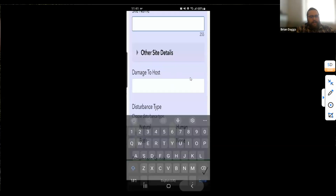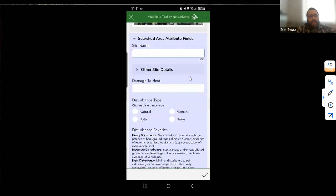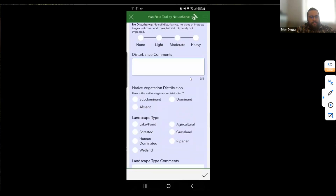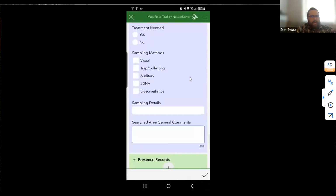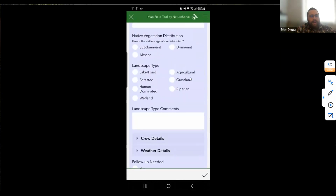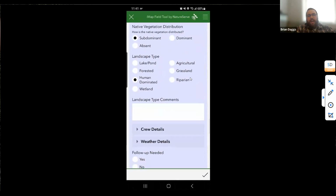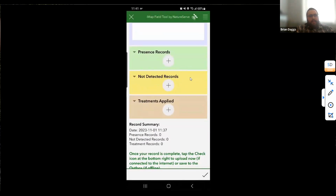So after you make your survey area, there you have all sorts of data fields that you can fill out if you want to add additional information. All of these things are completely optional. So you can leave all of this blank and still upload your data just fine. But these might be useful fields for adding additional information and context. And some of them are very quick, like denoting what type of landscape you have, what kind of vegetation is dominant, and so on.